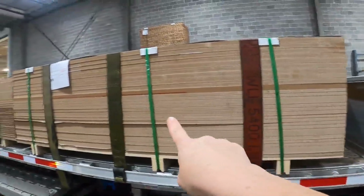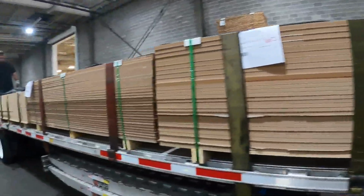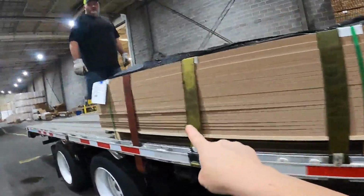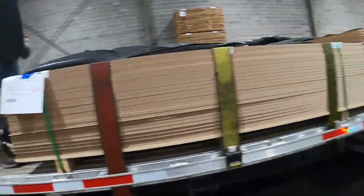So we've got three straps on the front. We have two in the middle. And then we have three on the back. There's only six pallets. Plenty of securement.